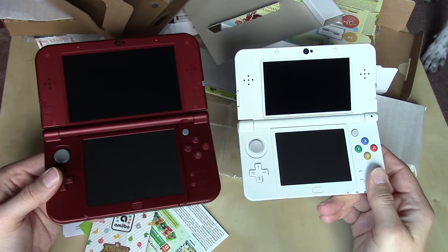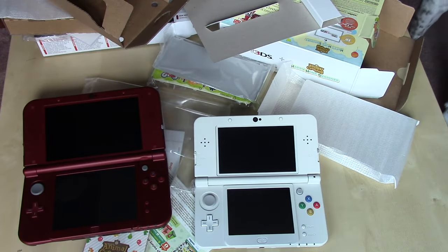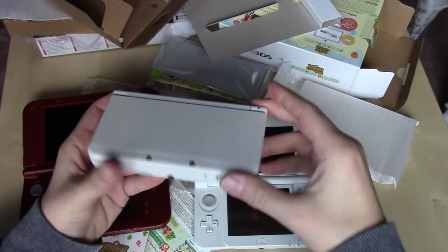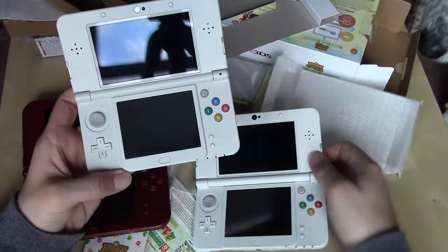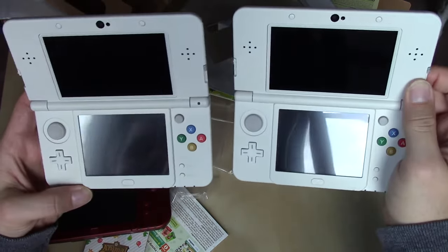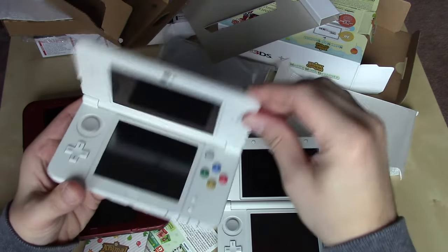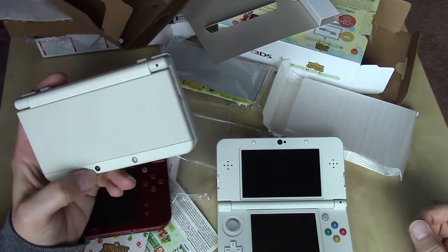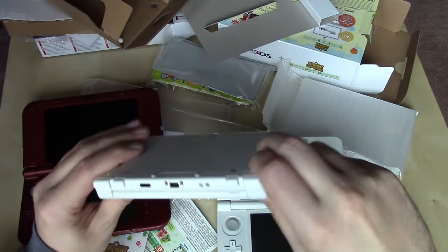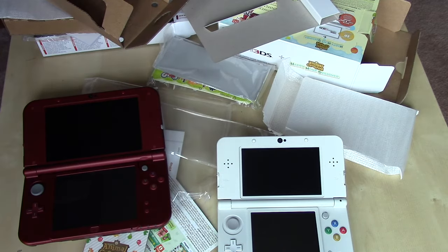Very nice. All right, so I said we would compare this to my Japanese version, which I believe just has plain old white stock plates on it. Nothing too fancy here. So this is the Japanese version. For all intents and purposes, it's pretty much identical to the US version. The only difference is, of course, the OS is in Japanese, and I believe that 3DS games are not region locked. I think this is the first system where the region locking went away, although I might be wrong on that. If you remember better than I do about region locking, let me know.